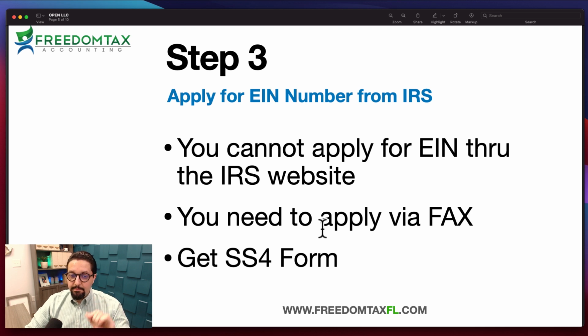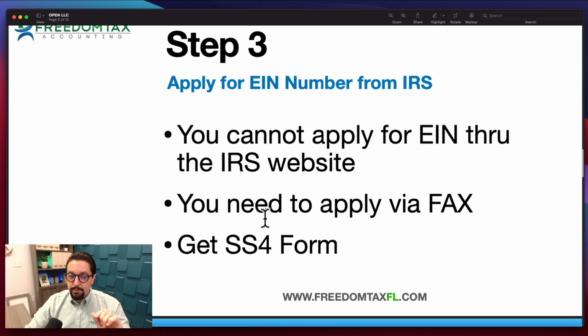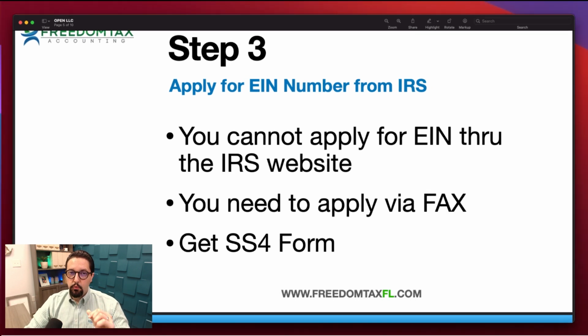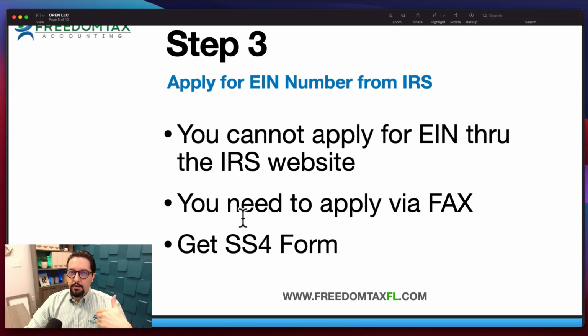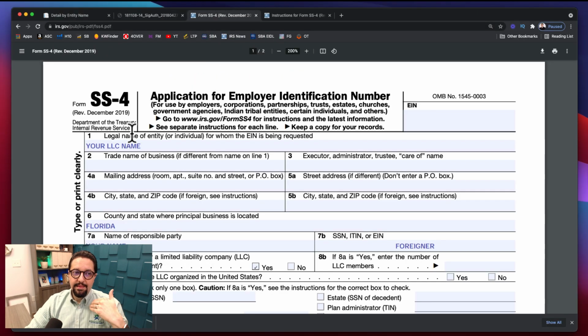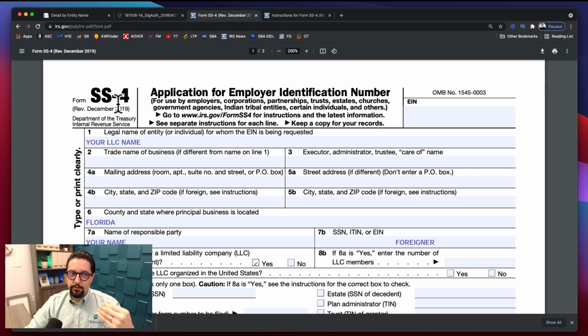But the first step is to download the SS4 form from the IRS, because that is the EIN number application form. Once again, you go to Google and you type in SS4 form, and this is the form that comes up. This is the SS4, which is the application for the employer identification number with the IRS.